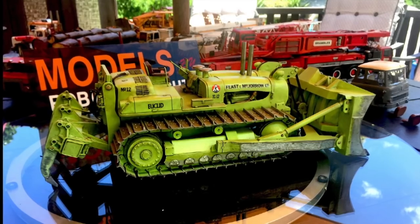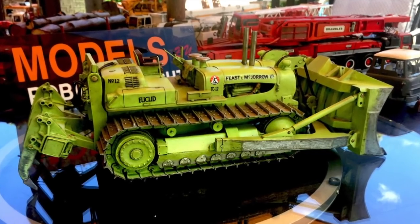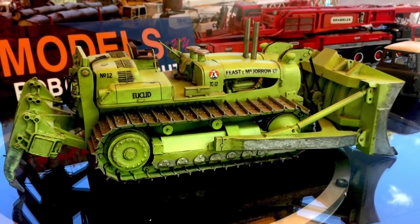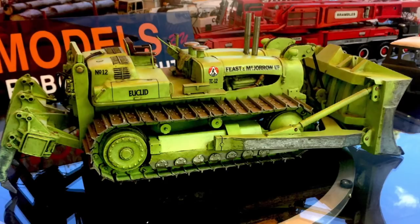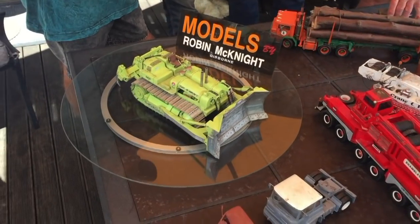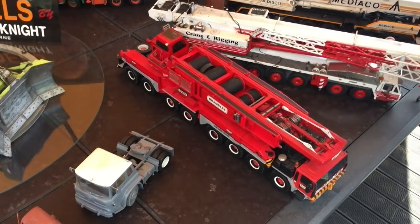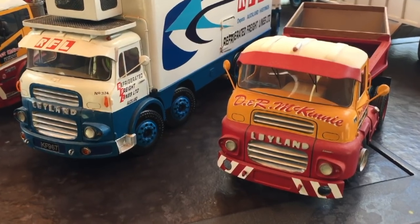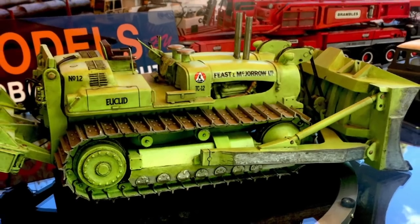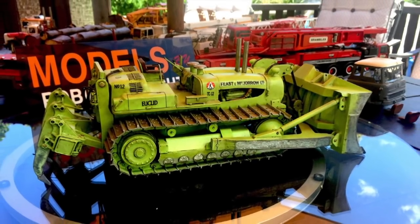This is actually a model of the Feaston McJorrow machine built by renowned Gisborne modeller Robin McKnight. His eye for detail is absolutely amazing, and considering he makes his models from the ground up using a variety of materials available to him like tin, cotton, cord, simple everyday things, as he does with all his models. So congratulations Robin on an absolutely outstanding model. Now let's join Ray Shearing and let's talk about the one he dug up out of the lake.